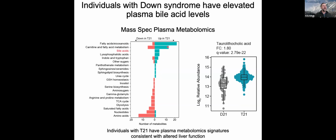And what we see here at the top is a pretty strong dyslipidemia. And then one of the things that jumped out right at the top that we were very interested in is bile acids. And here you can see that all the bile acids we measured are actually upregulated in the plasma of individuals with Down syndrome. This is actually the most significantly abundant metabolite in our analysis, taurolithocholic acid, which is one of these bile acids. And you can see here that it's substantially elevated in individuals with Down syndrome.